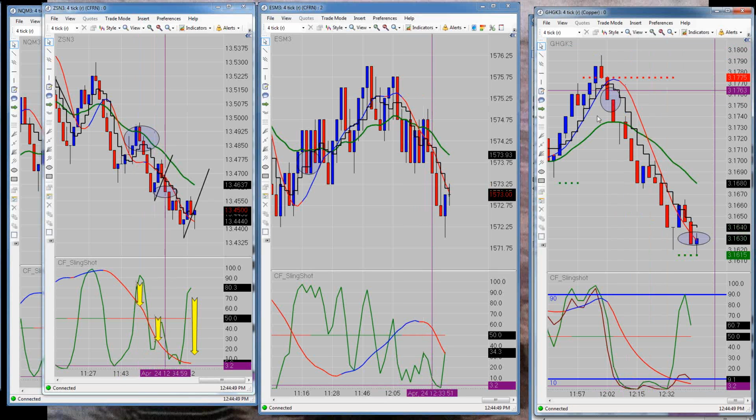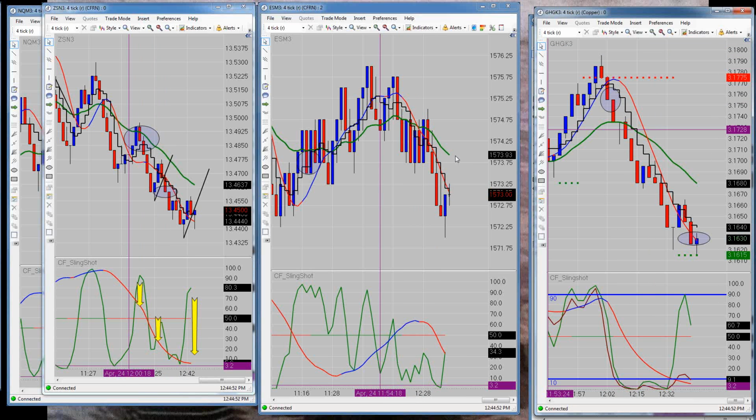With that, I'm going to wrap up the recording. Wait, there was one more. Can you have either bearish or bullish divergence on a down trade? You've got to have bearish divergence on the down trade. The cycle doesn't have to be red, but it's got to be bearish divergence.